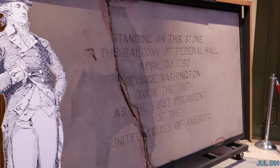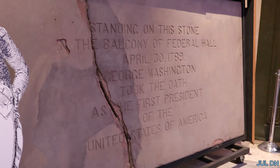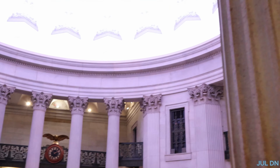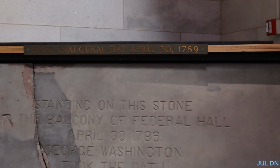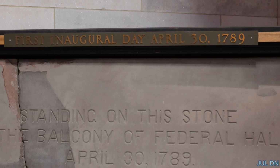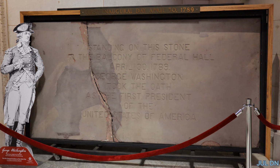When the original Federal Hall was demolished in 1812, a few remnants were saved. The large brownstone section of the balcony floor upon which George Washington stood was removed to the grounds of Bellevue Hospital, where it was exhibited for many years. In 1889, the stone was returned to its original site and displayed here at 26 Wall Street in the U.S. Sub-Treasury building, now Federal Hall National Memorial, for the commemoration of the centennial of Washington's inauguration.